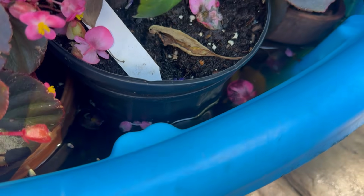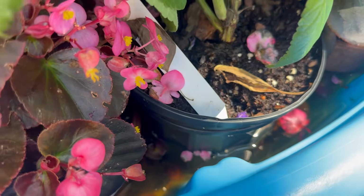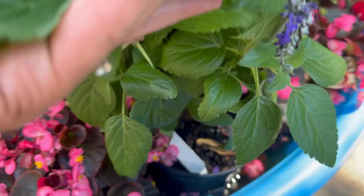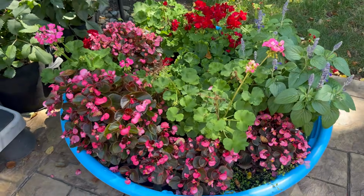Right now it is super waterlogged, so I need to get these guys out ASAP. But usually I just say just kind of keep a couple inches of water in the baby pool and they should be fine. And they were fine.